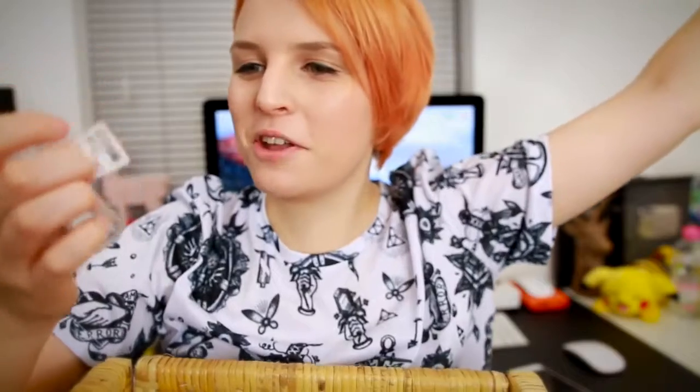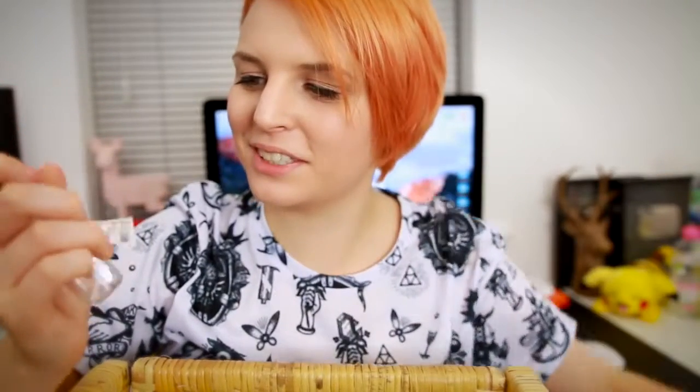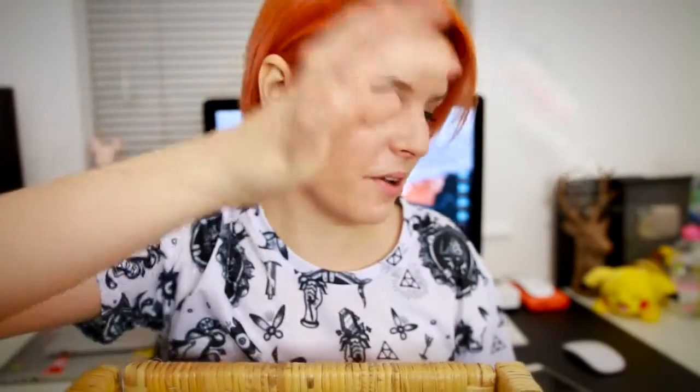Very synthetic berry. Not tested on animals. Yeah! Bath & Body Works. Go you! I'm so happy about that. Not tested on animals. Get them if you live in America.